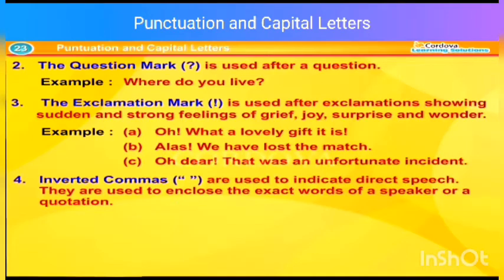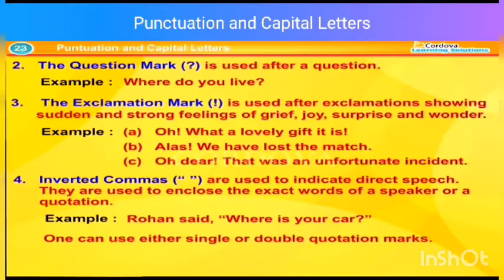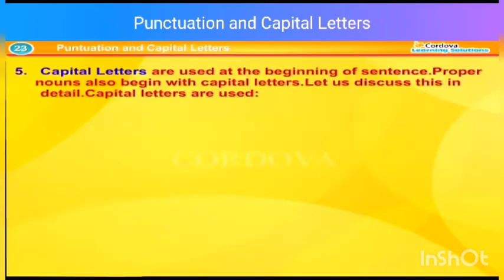Inverted commas. Inverted commas are used to indicate direct speech. They are used to enclose the exact words of a speaker or a quotation. Example: Rohan said, "Where is your car?" One can use either single or double quotation marks.